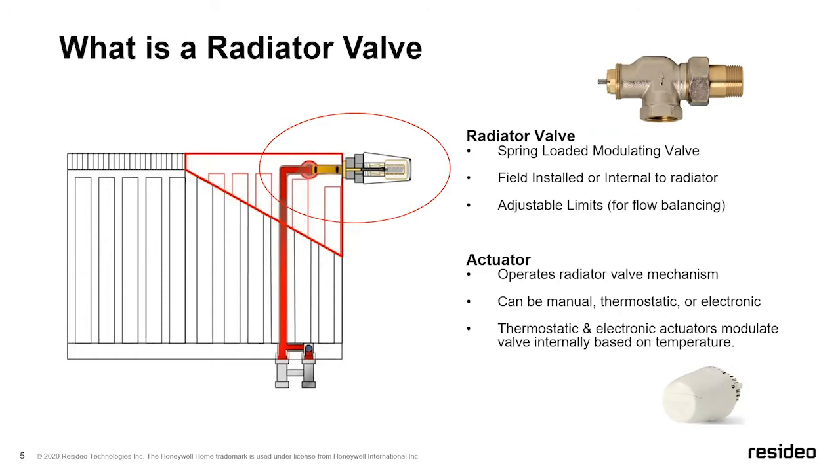Either they come integral to some of the newer radiators, like our steel panel radiators that we see a lot today. Sometimes the valve itself is actually built into the product. And in that case, you would just add an actuator to it. But in a lot of the older cast iron radiators or even commercial fin tube baseboard applications, you install an external radiator valve.